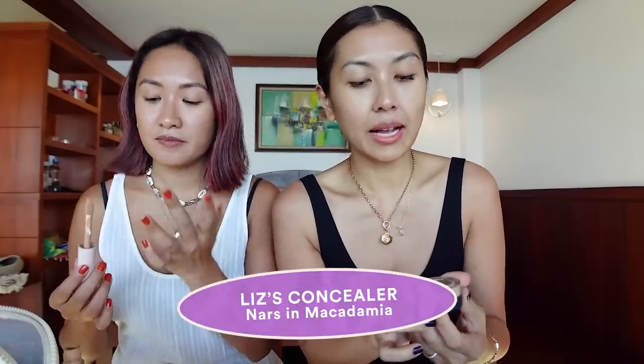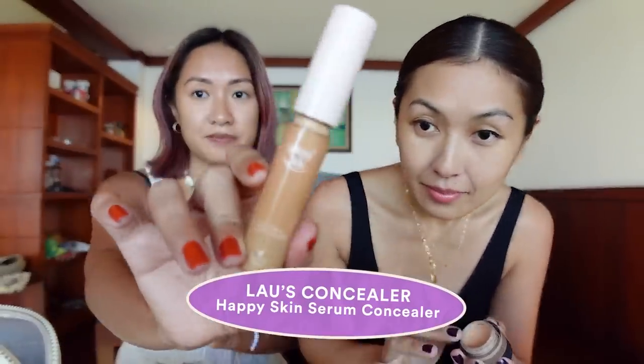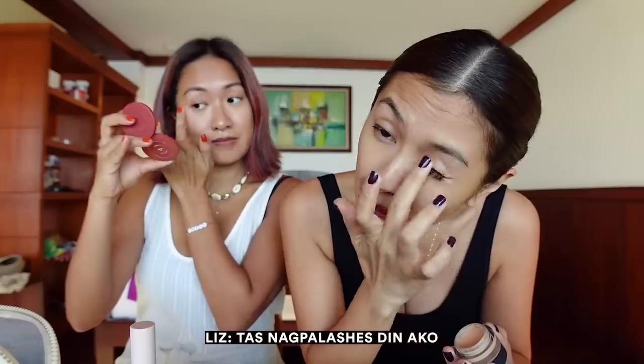So this is Nars Macadamia. Medium 1.5. I don't like thick concealers. I use Happy Skin Serum Concealer. Ganyan ko din yung upper. Tapos nagpa-lashes din. Nakakadagdag talaga yung lashes, no? Feeling ko, or at least the feeling you waking up na parang feeling mo, I woke up like this. Lip balm na lang to.